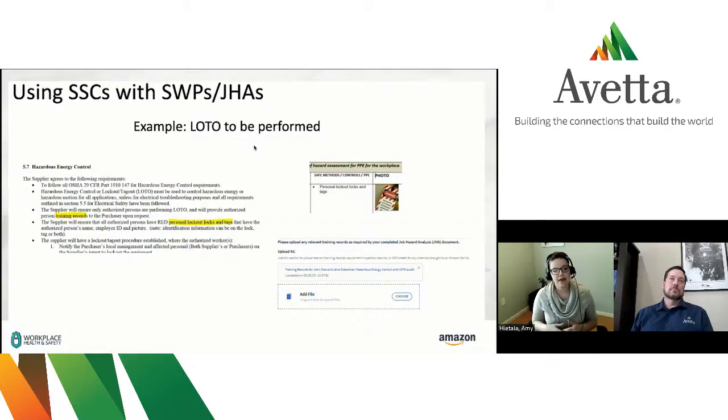So let's say that you are working a project that's requiring hazardous energy control for the work. You can pull up the hazardous energy control section of the special safety conditions. That's what's shown on the left hand of the screen right now, with your JHA pulled up, which is a little screenshot of it, not the whole thing, on the right. From the requirements, and by the way, this isn't all of it, it's just a snip, you can see that for hazardous energy control, we have lockout tags that are required.